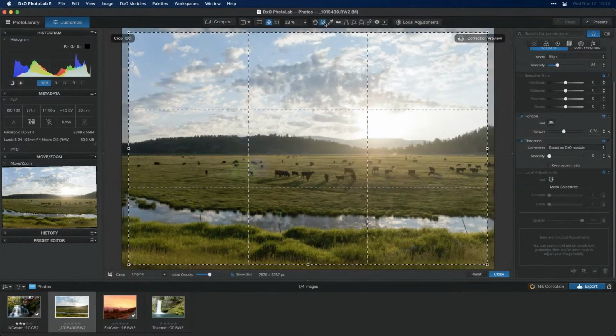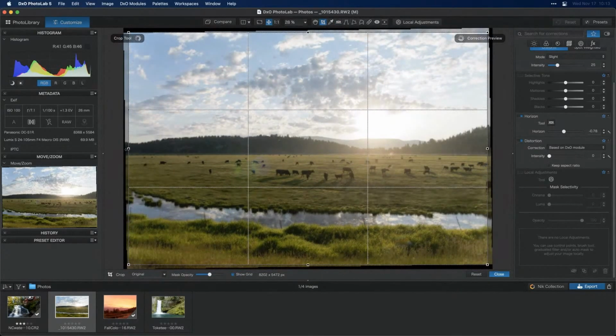So if I go to the crop tool right now and I just start cropping it, it's going to maintain the original aspect ratio of the photo. But I don't care about the original aspect ratio, so I'm going to set it to unconstrained for the crop. Now I can adjust this, and you see it automatically popped out to give me a few more pixels there.